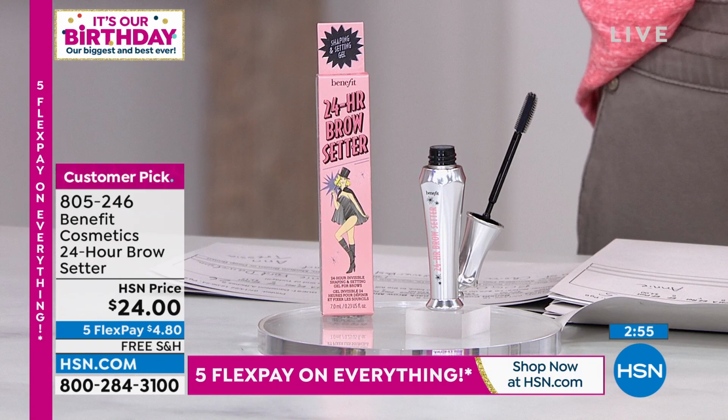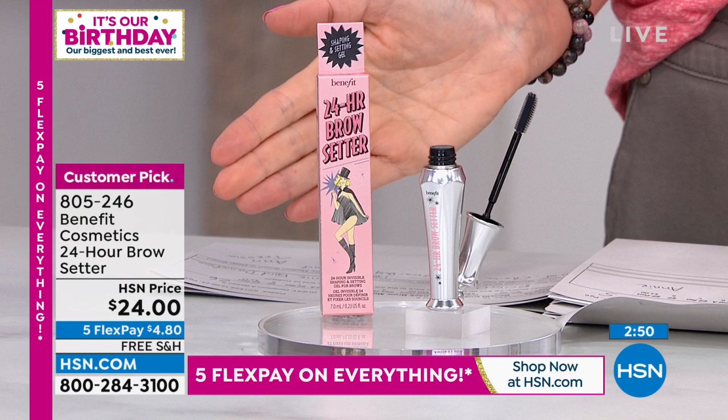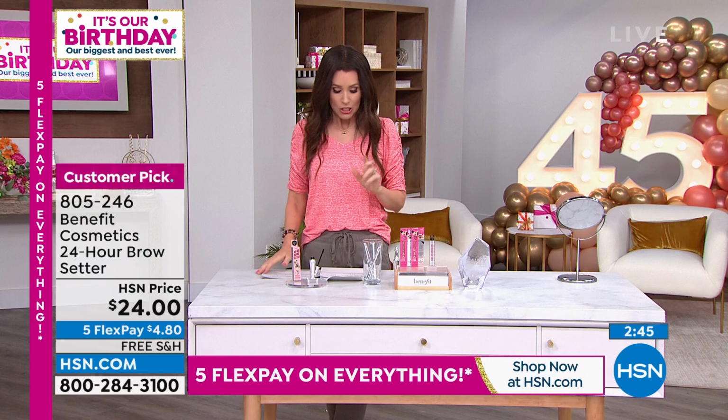There's a reason that Benefit decided to make this the bonus buy. Yes. It's because you want to use that brow setter as that kind of hairspray. So it looks like a mascara wand, and you're just gonna brush it through your brows, and it's going to stay that nice lifted look all day long and all night.